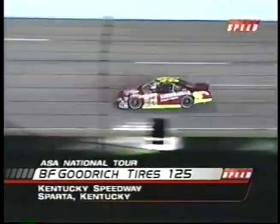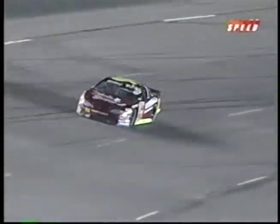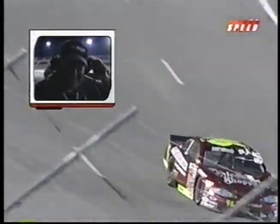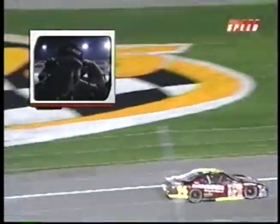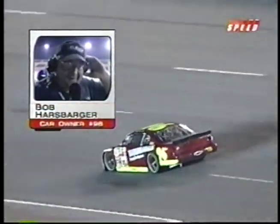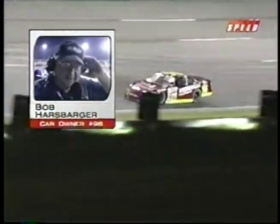Welcome back. About 15 laps to go here in the BF Goodrich Tires 125. Wade Day, number 96, continues to lead, and Rob Albright standing by with that team's car owner. Bob Harshberger, it's too early to celebrate, but last year we didn't see a smile on your face all season long. It was bad luck all the way, but you've got to be thrilled with the performance of Wade tonight and the team. We paid our dues, man. Tonight's all worth it. Larry Collins, Duffy, all the guys at the shop, they've worked hard. That's what it's all about.